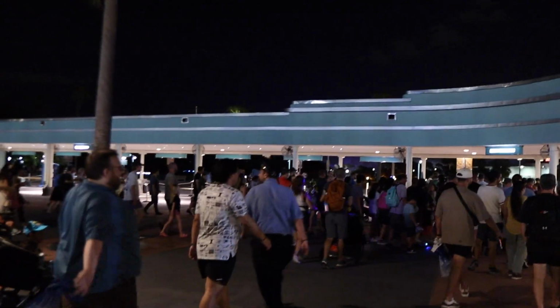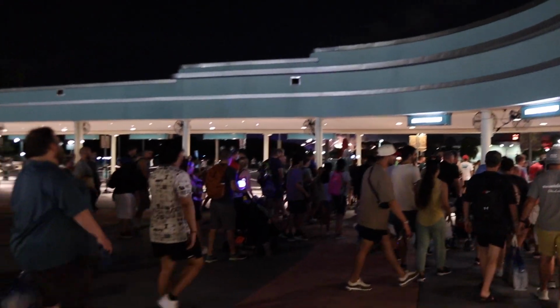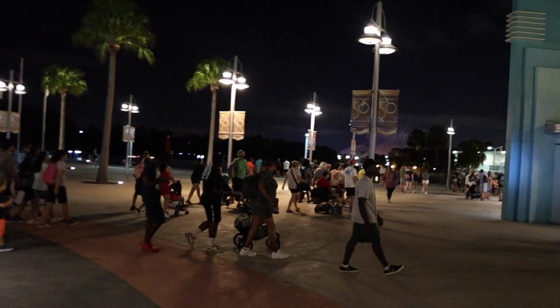It's sort of hard to tell, but there's some fireworks going on over at Epcot right now. Can you sort of see that back over there? That's pretty cool. It looks like the finale actually right now. That's pretty cool. Okay, heading to the Skyliner, not the Skyliner, to the buses.